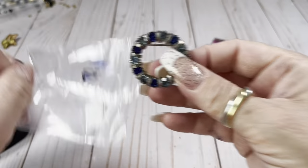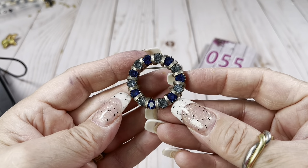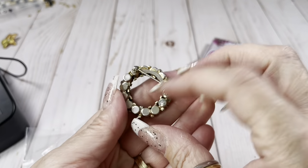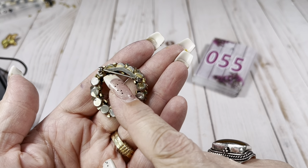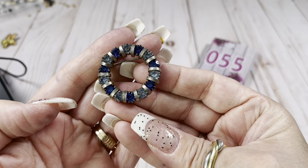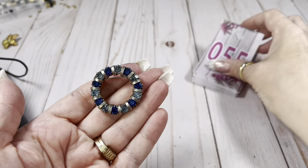Okay, I don't know what I asked for this. It's pretty. Silver tone and the blues. Oh, yes, I remember this. This one's a little bit of a misfit. Do you see there's gold tone back here? I think it was on the front originally, but it is all silver tone now. Okay, so $2.